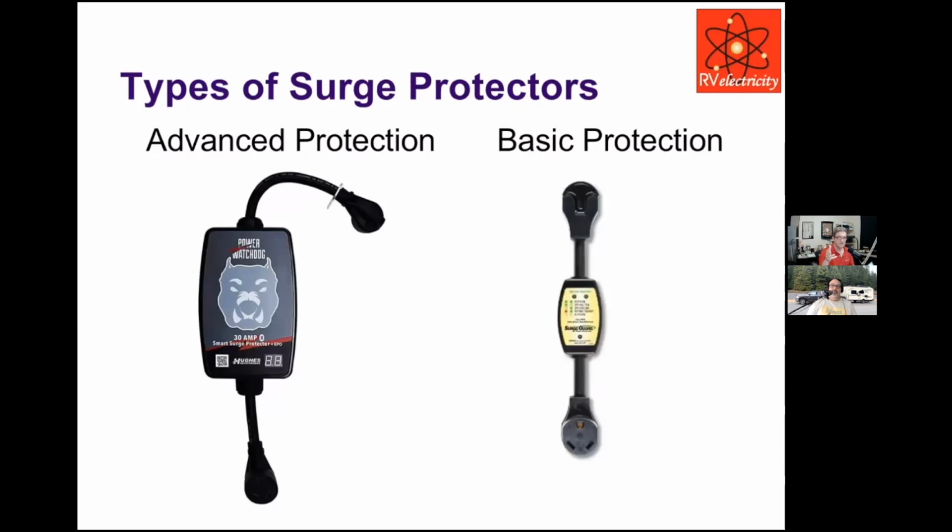Advanced protection devices basically are a computer, and they monitor everything, and they're bigger because they have a big relay in there, what we call a contactor. So if the voltage goes out of bounds for whatever reason, it trips and shuts off the power going to your RV. Or if you were to plug this unit into a receptacle that was miswired with, say, 240 volts when it should be 120, they'll just never power up the RV. Yeah, you get your warning light, and it turns red.